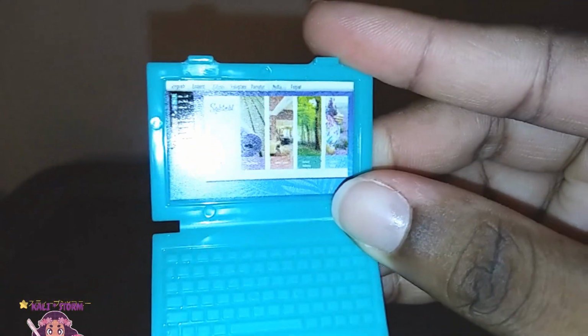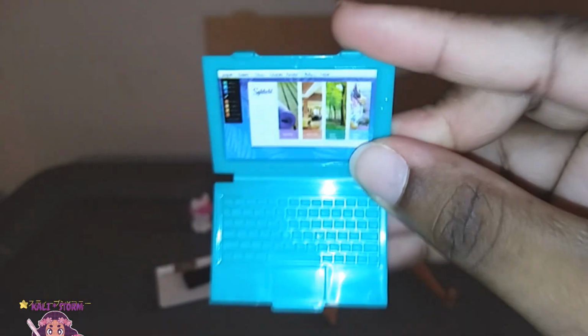She also came with her laptop. Let's be nosy and see what she was browsing. Oh, this is the right way. So, let's open it up and see what she's looking at. Ooh, it looks like she was looking at different spas and resorts. Okay, honey. She's going on a vacation soon.